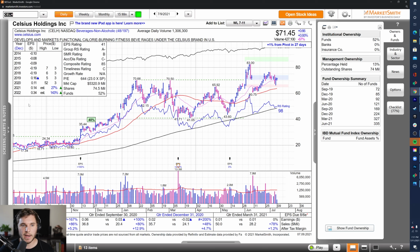And moving on to CELH, you can see very strong sales growth and earnings growth the past 3 quarters. Great estimates for 2022 as well, with estimate revisions up. That's big. A nice increase in fund ownership over the past 2 years, although you don't have any high quality funds at this moment.